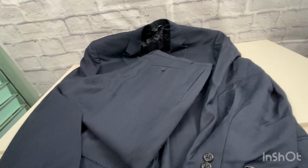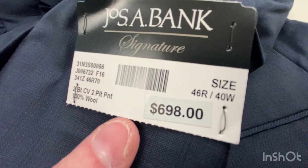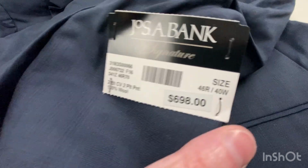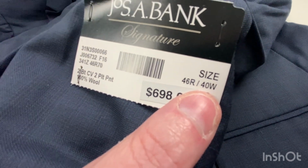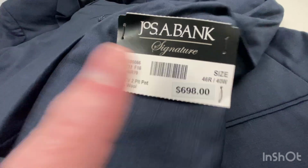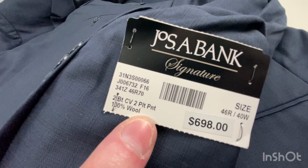And sometimes it tells you here, 46 regular, 40 waist. That's the pants right there. If I find just a jacket and I can't find the pants, I will not pick it up. It's hard to match a lot of these things up, so that's just how we go with that.